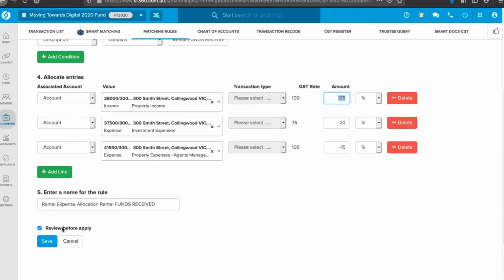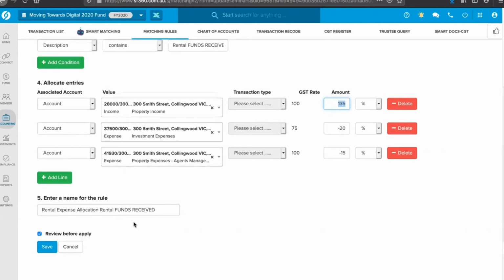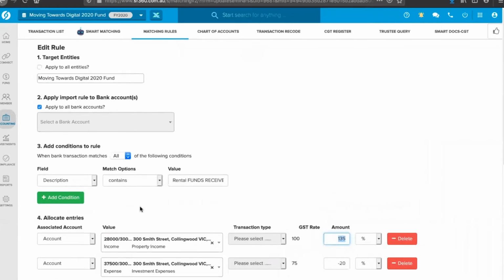What I recommend is click this review before apply, because you want to automate it, but you can't always automate everything magically without having some sort of review process. It's always that trade-off. Do I do more journal entries at the end, or do I process it fairly automatic now and just manage it like a bookkeeper would?